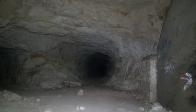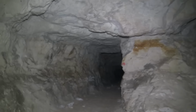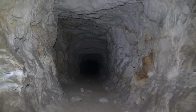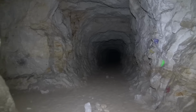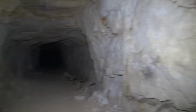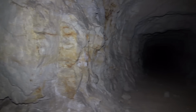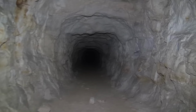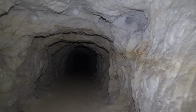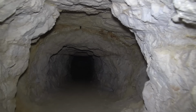Don't know what any of this is, but I'm thinking these are tunnels that are not yet complete. So let's take the smallest one. Of course, everything would have been dug out of here, pulled out. But there could be miles of tunnels down here, easily. Again, I don't know what to say. I'm just taking you with me on this journey.